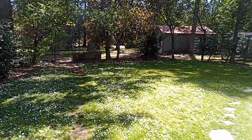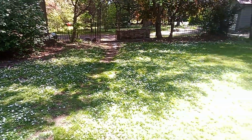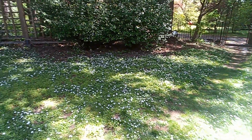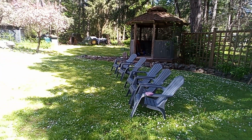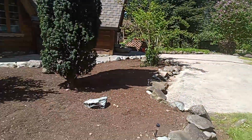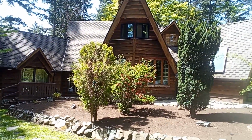Not really sure why. I think probably just because it's easier to be closer to the house. As you can see, my lawn is completely covered in little tiny white daisies, which I'm thrilled about, because it's very helpful to the bees to have this many little flowers. So I'll just show you the cottage from this angle.